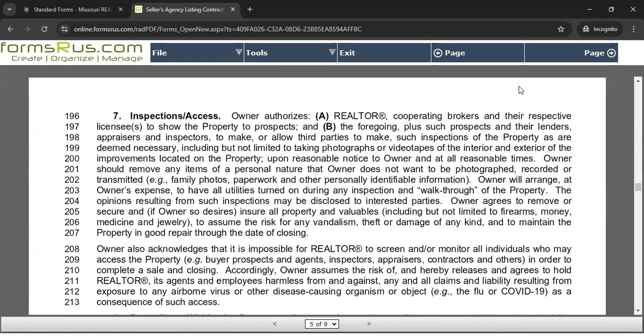Inspections and access, you're going to allow me and my cooperating brokers to come into the property, along with lenders and so forth, and allow third parties that also may be taking photographs or videotapes of the interior and exterior of your property upon reasonable notice and at reasonable times. So, Mr. Seller, you should remove any items of a personal nature that you do not want to be photographed, recorded, or transmitted. If you don't want it seen, put it away.